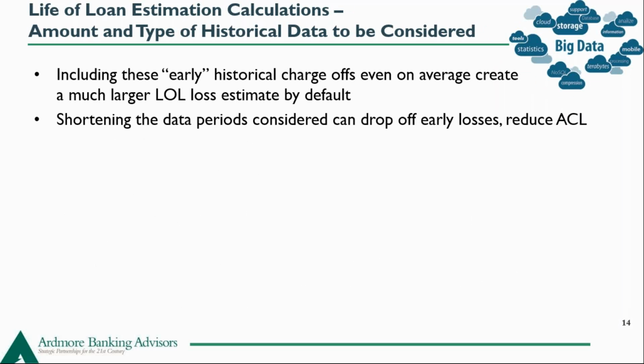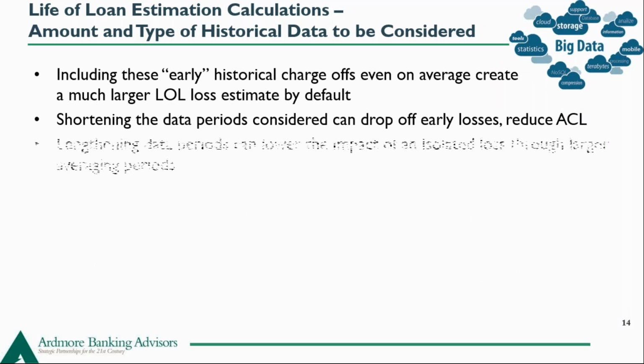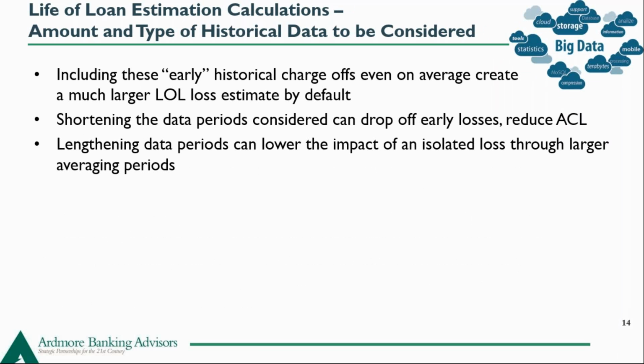So one of the things we experimented with was, what if you shorten the data period? What if you don't include losses that go back further than, let's say, 2014? I mean, 2014 to 2020 is 6 years. That sounds like a pretty good period. But if you do that, you're going to reduce your ACL because you're not going to consider losses from those early periods. Conversely, we found if you are going to include those early periods, lengthening it even further is helpful because it allows you to average the loss over a longer period of time.